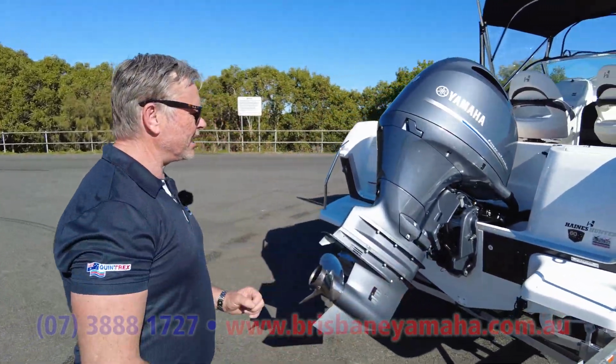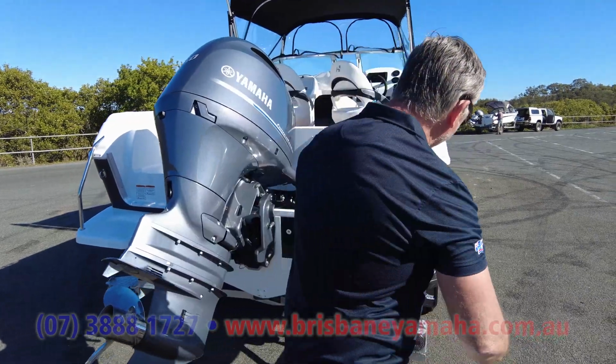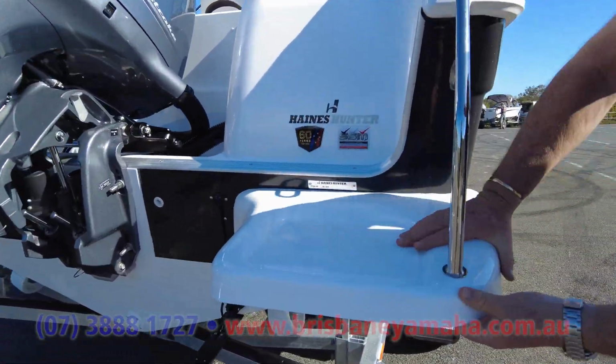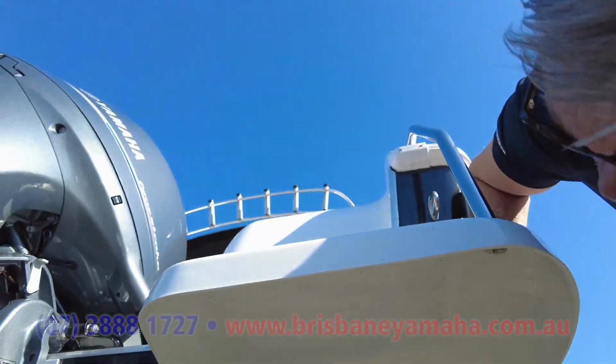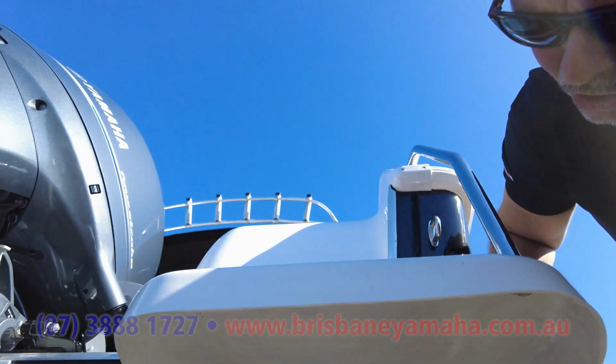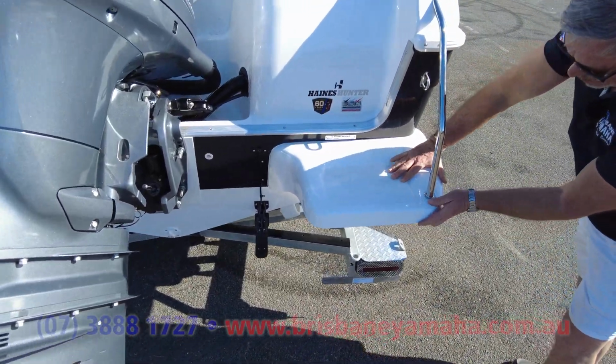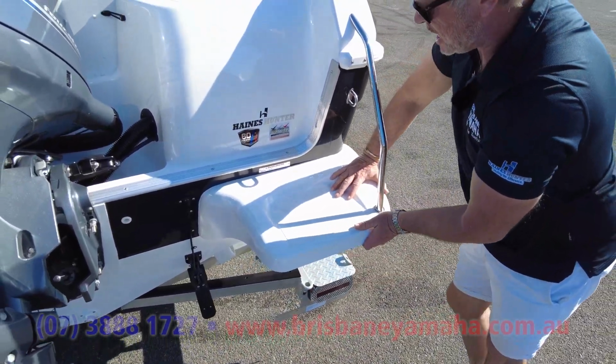Now have a look on the back. We've got the 2 duck boards here. Even that, Dan, just have a look. Look at the curves, look at the shape. I'll tell you, look under there. We used to sell some boats and that'd look like the outside. I just love the feel of them. It's all been sanded, no sharp edges.